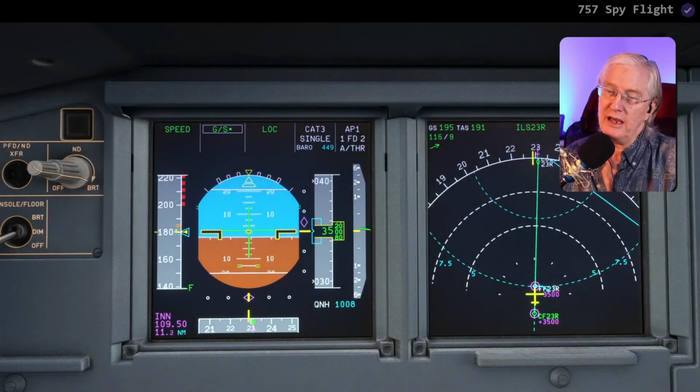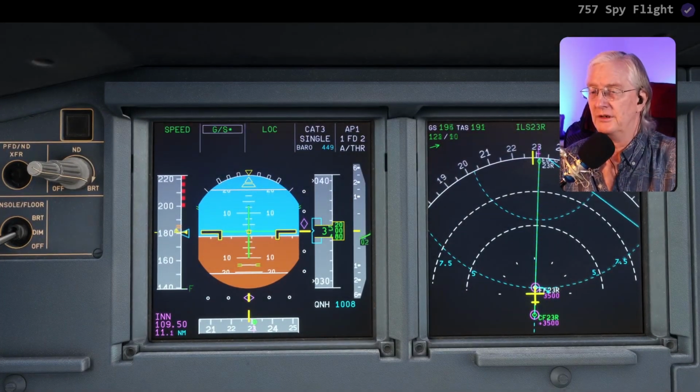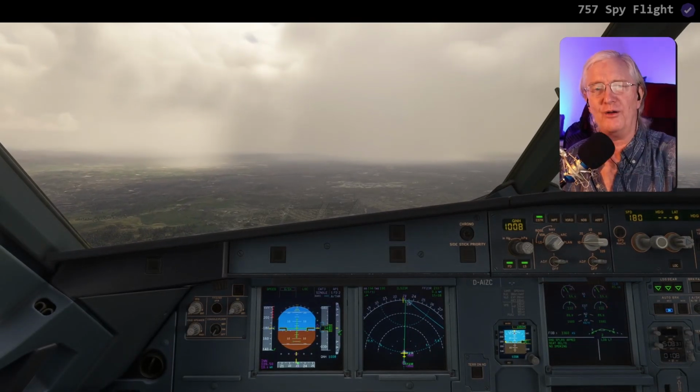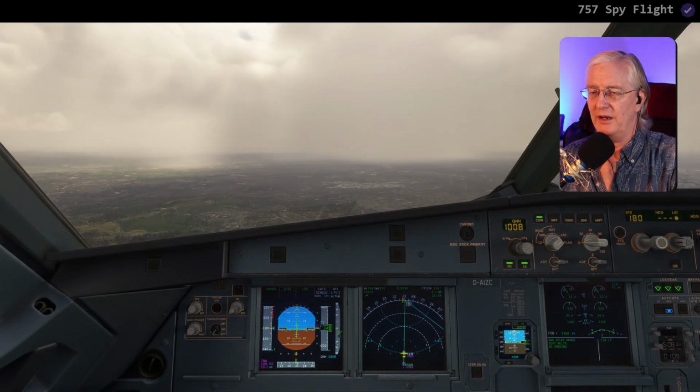Okay, looking good here. Here comes the glide slope. And we actually made it. So a little bit of a power down as far as our descent, but we did pretty good.